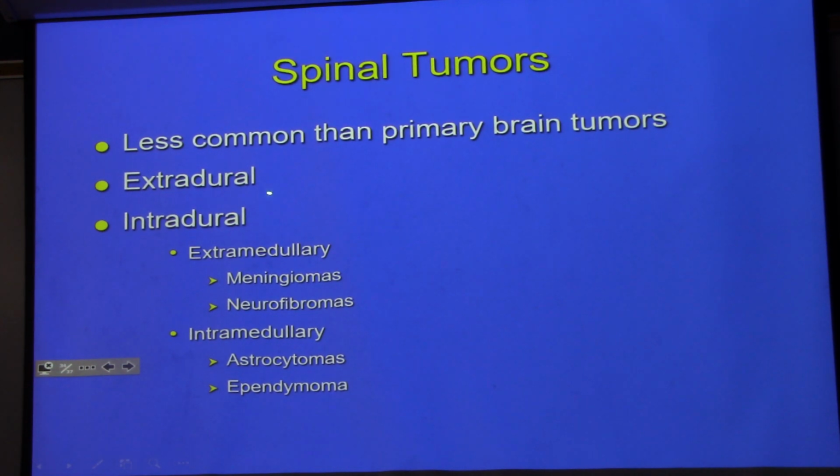Now, if the tumor grows outside the dura mater, then it's considered extradural. If it's inside, then it's considered intradural. And intradural can take a couple different forms. Extramedullary means, okay, so it's inside the dura mater, but it's outside the spinal cord proper. Those include meningiomas and neurofibromas.